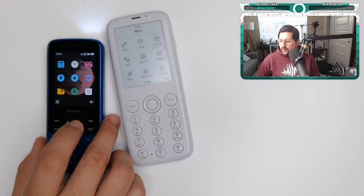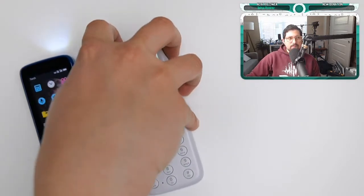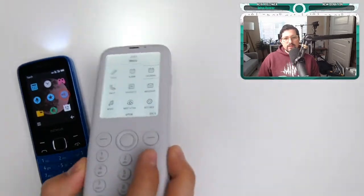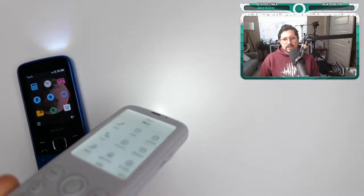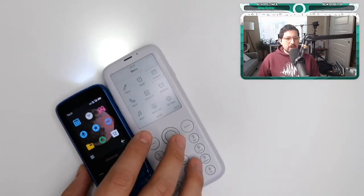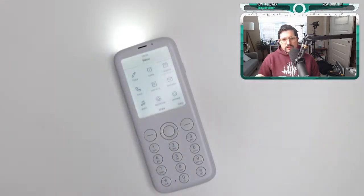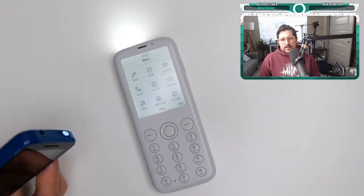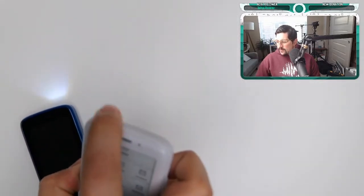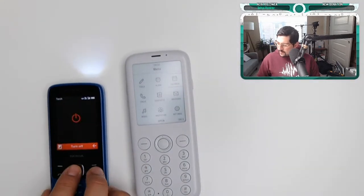But they both have a torch. The Mudita one is definitely brighter. Let's see, press it. There it is. As you see, this one is a little bit brighter, and of course, in a dark environment, you will be able to appreciate it better. But this one does its job. It's not amazing. This one, you can see the output is way better. There you go, so you have the torch right there. Turn off.